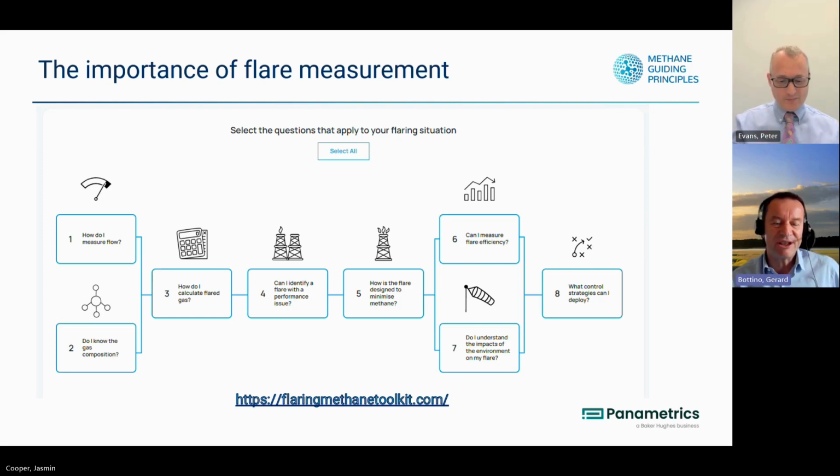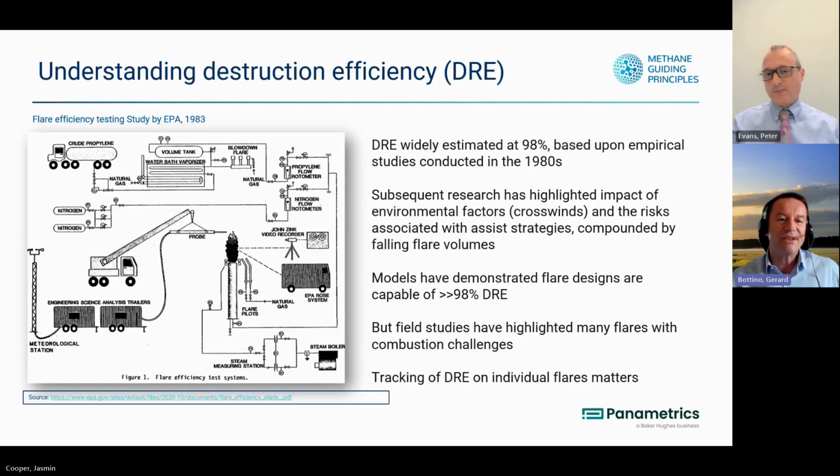And again, you can move to the next slide, please, Jasmine. So indeed, to set the tone, it's a very long story that started in the 80s, where people started to look into the efficiency of flaring for the very, very good reasons that Jasmine highlighted in her introduction. So these kind of studies started in 1983 from the first EPA publication around these efficiencies. So back then it was kind of estimated that flares were running into the 98% destruction efficiency.